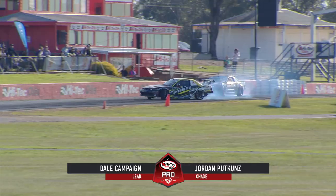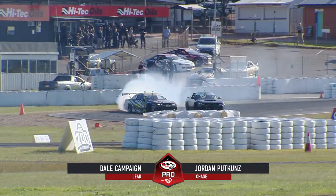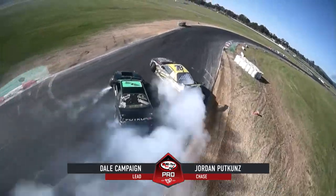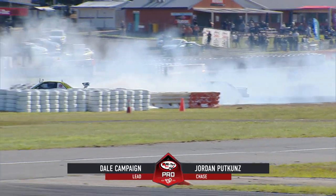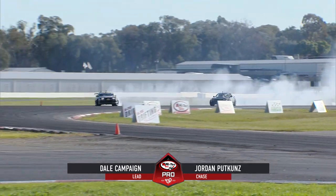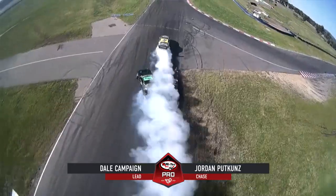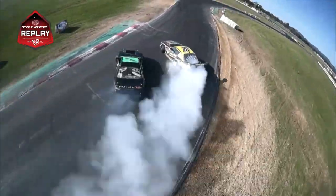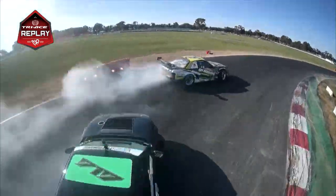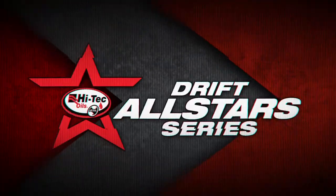Here we go, Dale Campaign, who was very successful last time he was here at Winton as part of the Hi-Tec Drift All-Star Series, taking on Jordan Putkins, who got on the podium in round number one here, but it's a different layout, and how are they going? Dale Campaign gripped up, and look at him drive away in the GH Haulage S13. Yeah, look, Dale Campaign, after having a bit of time off, absolutely putting it online, going big angle, big outside zones, and Jordan Putkins just had to back it off a little bit to avoid any contact.